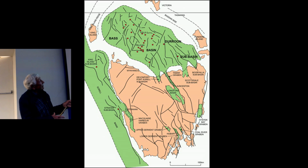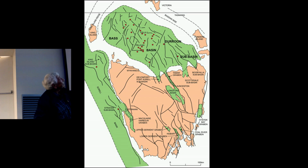This is something of what happens when you stretch that Tasmanian part of the crust. You get a whole host of pretty big faults happening where things drop down, and you get rift valleys, or graben as we call them. So here's the big Bass Basin here with all the faults. There's an extension of that up the Tamar Valley here called the Tamar Graben, and the Longford Basin here is another extension. There's one at Port Sorell. There's another one over here at Strahan called the Macquarie Harbour Graben. Just rift valleys that have dropped down and been filled up with younger sediments.